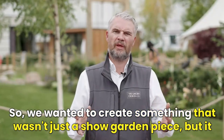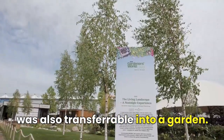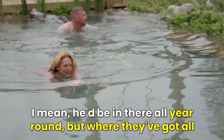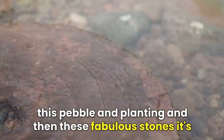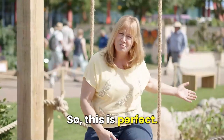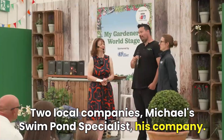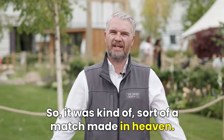So we wanted to create something that wasn't just a show garden piece, but was also transferable into a garden. My husband would love the pool. I mean, he'd be in there all year round. But where they've got all this pebble and planting and then these fabulous stones is really good for the environment. So this is perfect. Two local companies. Michael's a swim pond specialist, his company, we're a landscape specialist, our company. So it was kind of a match made in heaven.